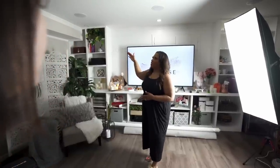One of the things when we designed this basement, we were torn if we were going to make it a studio or a space for living, but everybody stays upstairs, so we said, okay, studio, here we go. But it was already designed. So one of my major concerns was the extension for the AC unit.